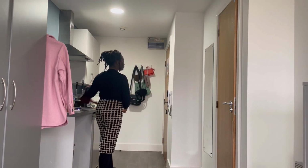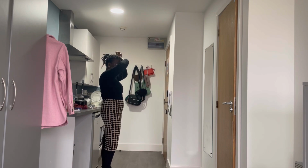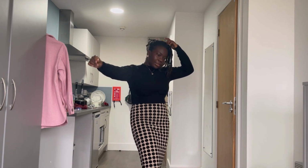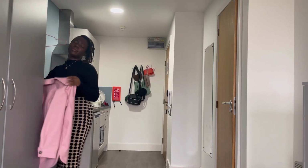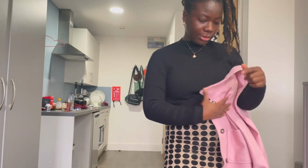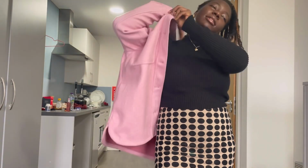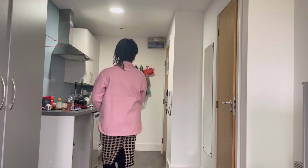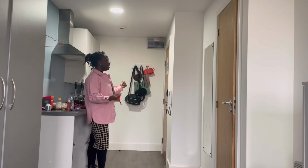Now we're talking. Now we are talking. I have like 2 other layers because it's going to be 3 degrees today, so I have layered 2 and layered 1, my pop shorts obviously, and the skirt. So with this jacket, let me see how it looks. Love this one. I really love it.